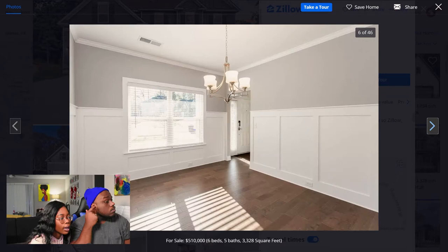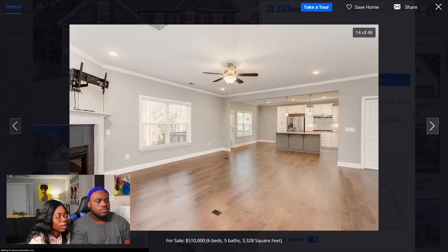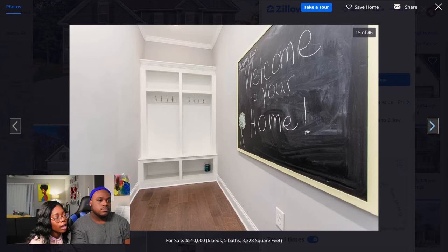Okay, this kitchen looks small. That's a decent, that's okay size. We can add more counters, I think. Okay. Put the TV up there. They did. I like the floors, and I like the color on the walls. Oh, it's a mud room. Yeah. I love mud rooms.